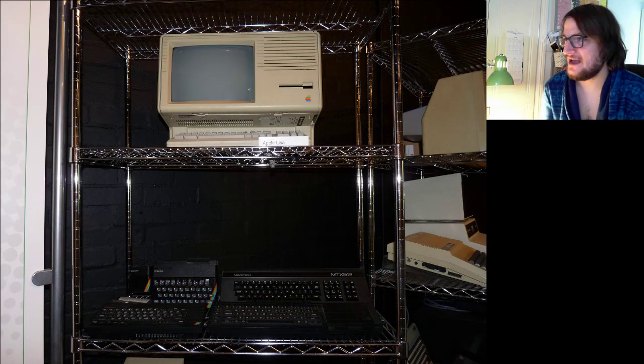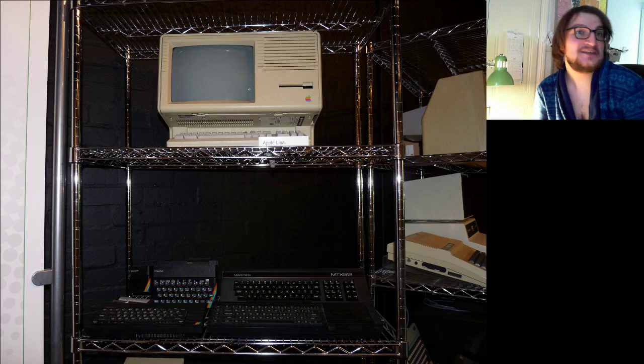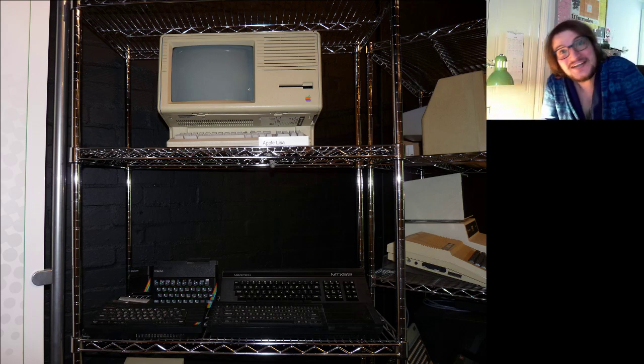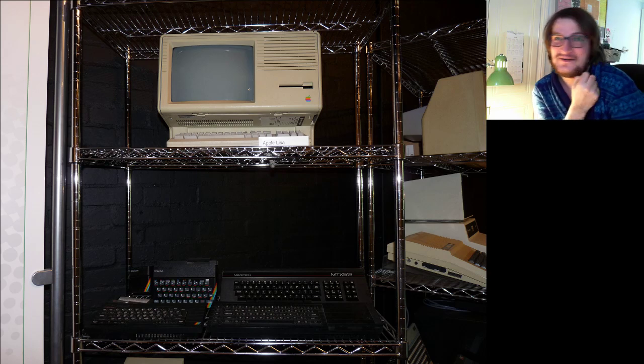Then we have an Apple Lisa at the top. These are basically non-existent, like super rare. They weren't that successful because they were so horrifically expensive. And surprise, surprise, Apple's finding that making their equipment, all their phones and that, horrifically expensive, is leading to them not selling well. No shit, Sherlock! People can't afford to spend $1,000 on a phone every year.